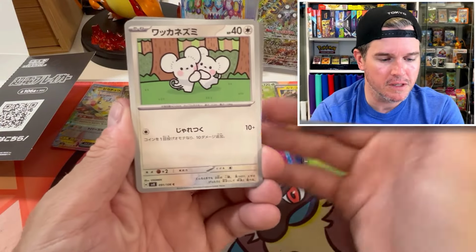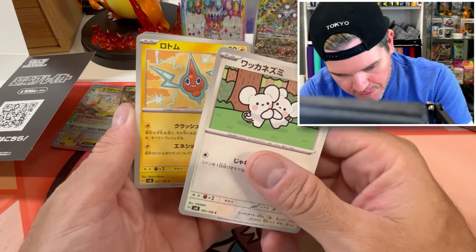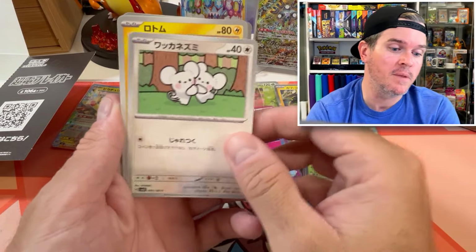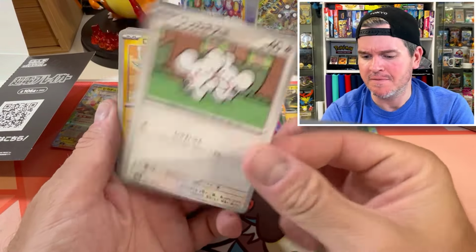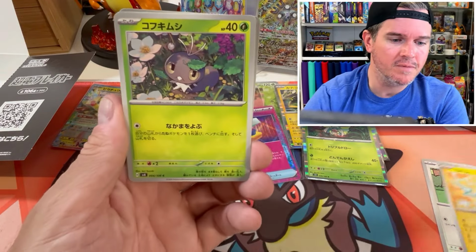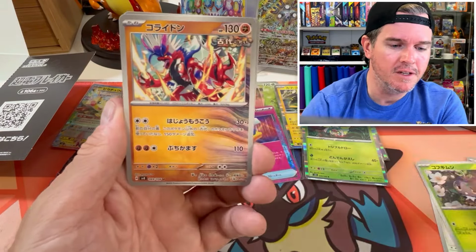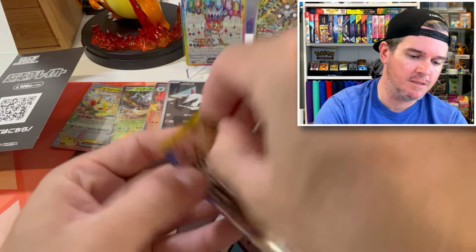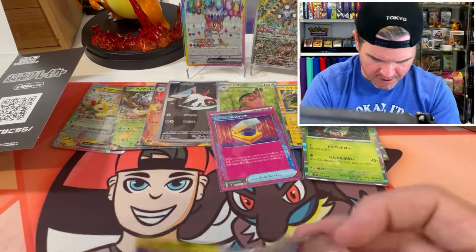Let's go. We got the Mace. Usigman, that's the same artist as Bubble Mew. And they did something in the most recent set too. Rotom, Spupa, Coridon's, okay, Coridon's in this set too. And then Vivillon there. All right, last pack, this first box.